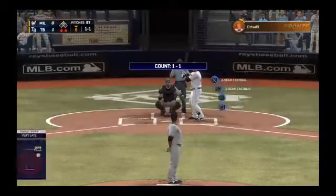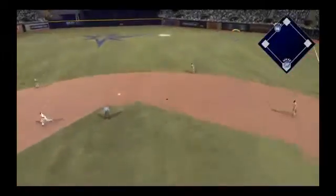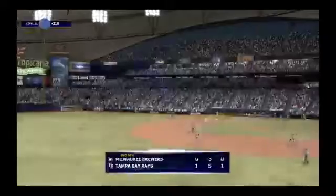The catcher, number 40, Wilson. Looking to keep this a 1-run game. The pitch swung on and hit in the air. Broxton's on his horse. He tracks it down, and that will end the inning.